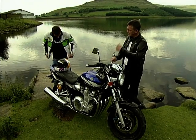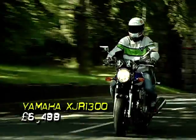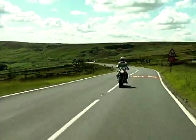Well, get your gear on. Let us know what you think. Yamaha's XJR is the oldest motorcycle on this test, and it's still one of the best looking.